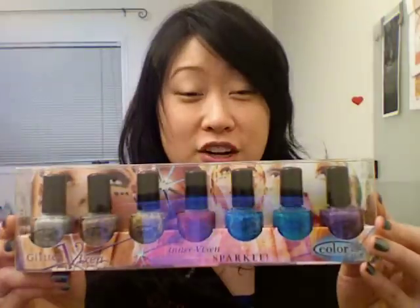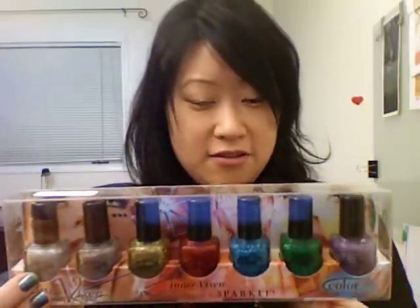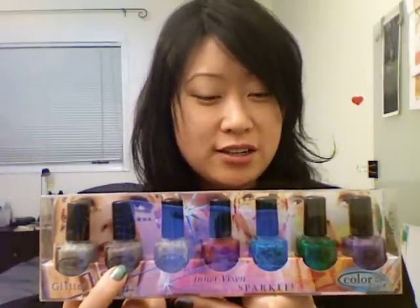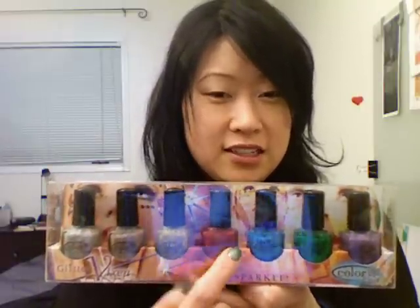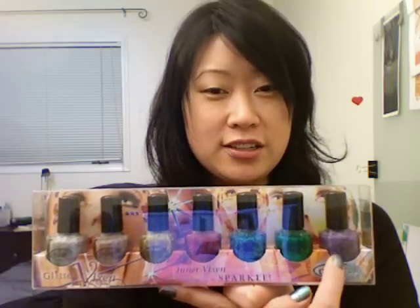Okay, and the next thing I got from Color Club, the entire collection for the same price, is called Glitter Vixen. And guess what it looks like? Yeah, they're all glitters. So we have, assuming I have, Sex Symbol, Magic Attraction, Sultry Diva, Art of Seduction, that one makes sense, Sexy Siren, Object of Envy, and True Passion. And they're all glitters. They're all single colored glitters.